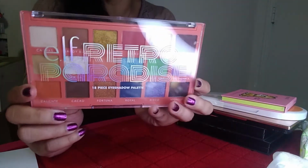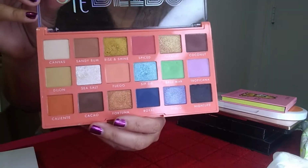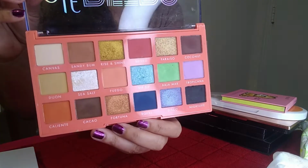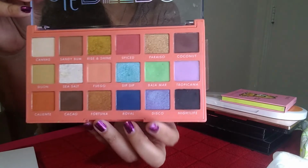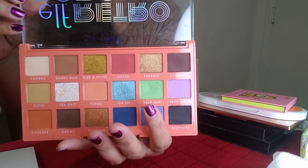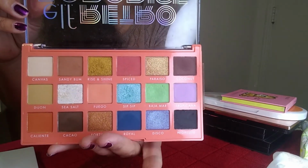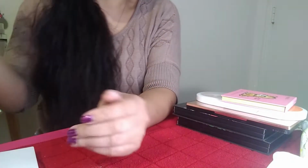This one is the Retro Paradise. I tried a second time to use this palette in a video to just try to give it another chance, and I don't like it. I feel like these shades are just patchy. They don't blend very well. This one right here, which is called Baha Mar, I think, is one of the reasons why I wanted this palette. Beautiful green minty shade. Did not blend well. Very chalky, very powdery. This whole palette was a disappointment. Definitely pulling that one out.